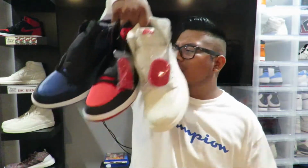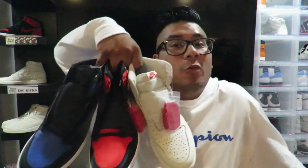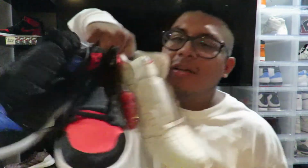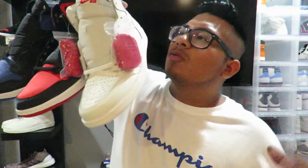All right, these are 3 of my favorite pickups recently. They're all deadstock, honestly. I don't wear my kicks as I wish. Here I have the Royal, here I have the Brett Satin, and here I have that dope cream colorway that has recently been popping up in stores.